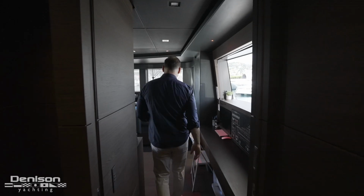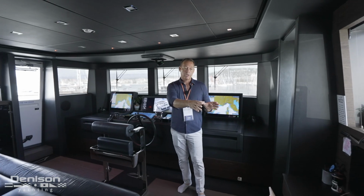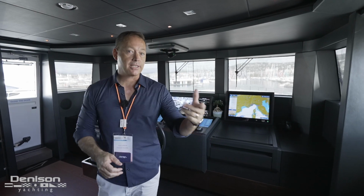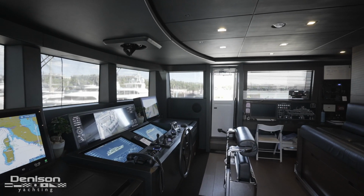Now that we're up here in the Wheelhouse, I should point out, just here outboard, you've got a little area for the captain to sit, work on a computer. You've got all the controls for the navigation lights, interior lights, and everything else. This bridge was put together by Team Italia.